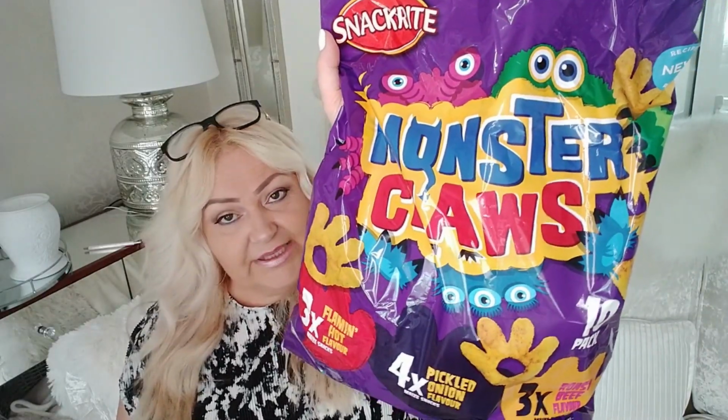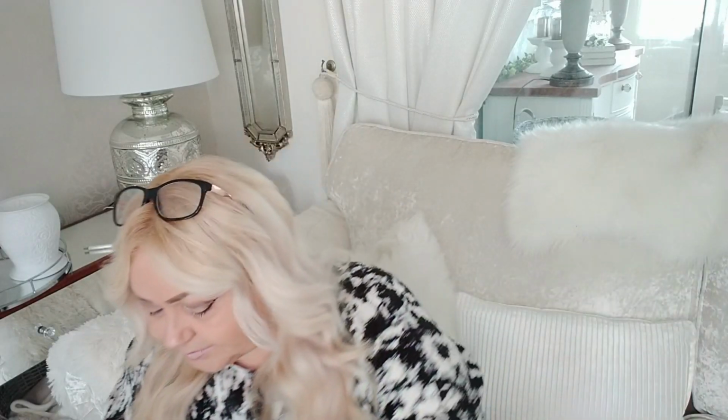And the last thing I've got to show you in the food is Monster Munch, but these are called Monster Claws. Again, taste exactly the same. The only difference is in the... I wrote down the price. Yeah, so those are 85p in Aldi, where Monster Munch are £1.50, and you only get 6 bags in the Monster Munch, where you get 10 bags in the Monster Claws. So that is a saving of 65 pence, and you get an extra 4 bags.